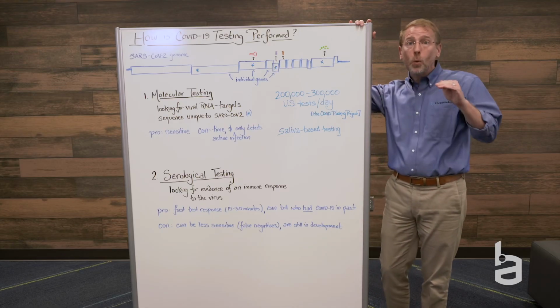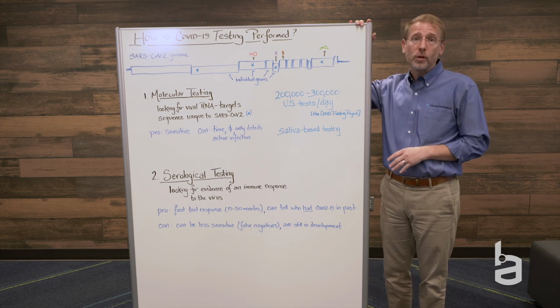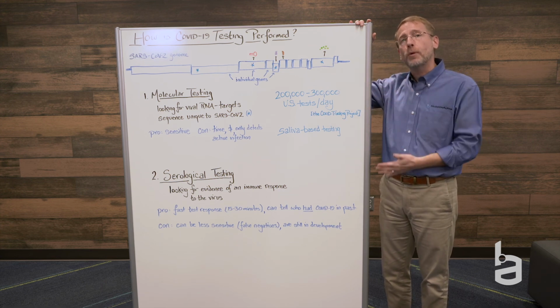Okay, that's a whirlwind of content covering lots of different pieces, but there's been a lot of science over the last couple weeks. From this point on, we'll continue to update. Here are the new findings, here's what they mean, and here's how we integrate this in.